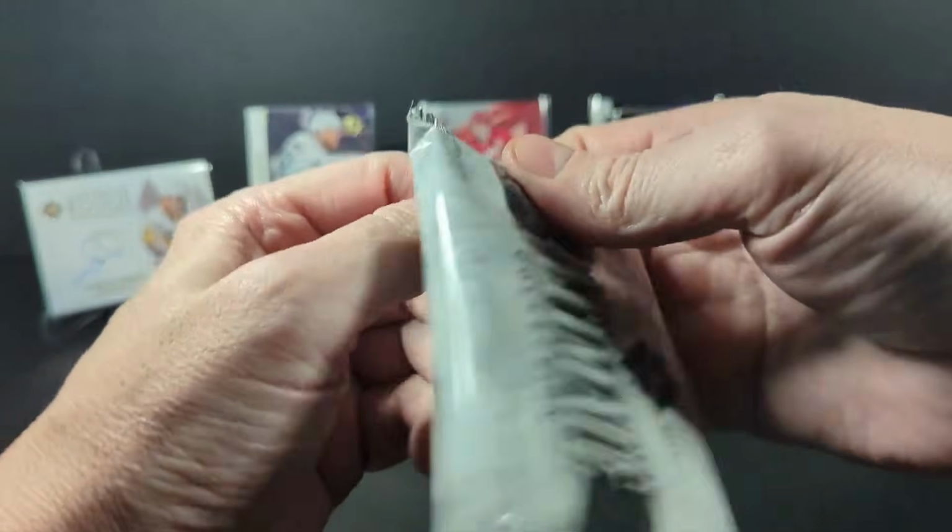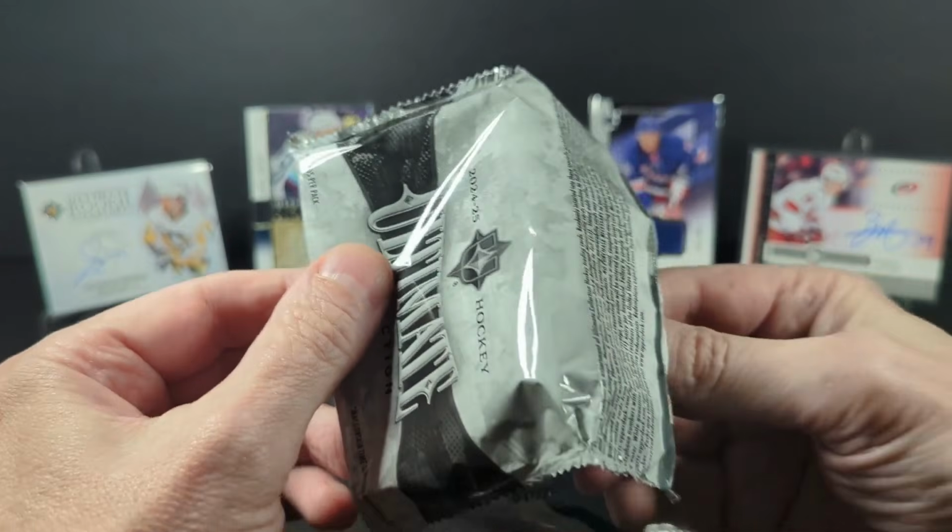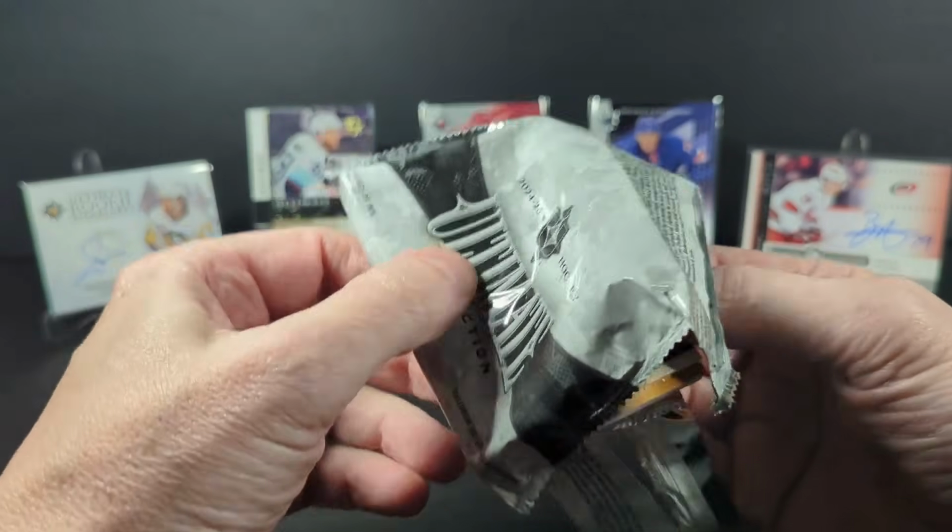24-25. Next week, Series 1 comes out. Price of this stuff, well, I think people will be all over Flagship next week, but let's see how this goes.